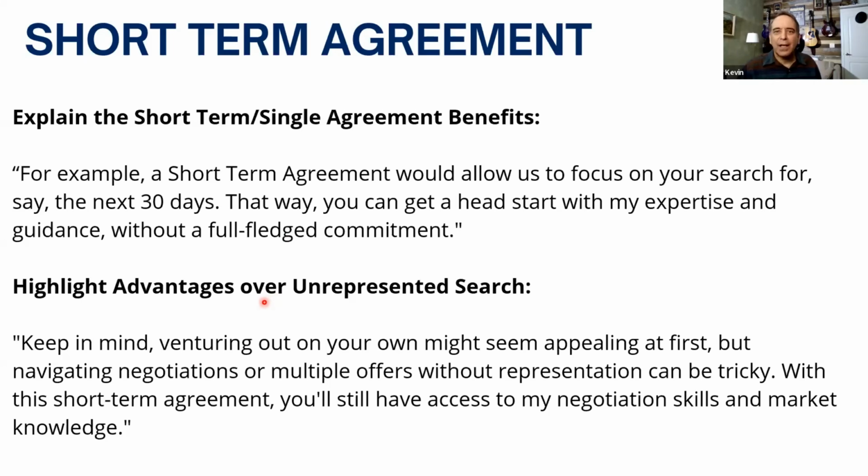Yeah, it's a pain. You didn't have to do this before, right? But this should give you more confidence. Keep in mind, venturing out on your own might seem appealing at first, but navigating negotiations on multiple offers without representation can be tricky and, I would say, risky and costly. With this short-term agreement, you'll still have access to all my negotiation skills, all of my market knowledge, and my knowledge about the agents on the other side.